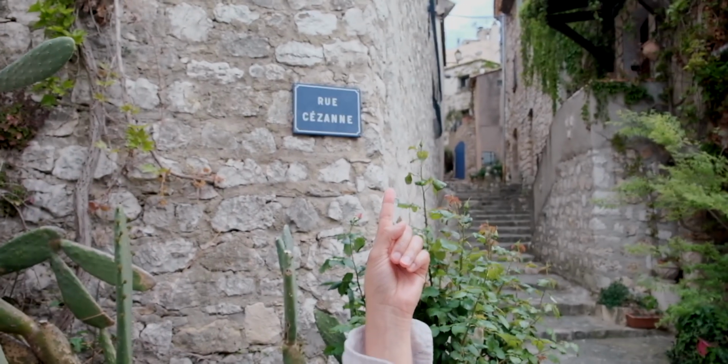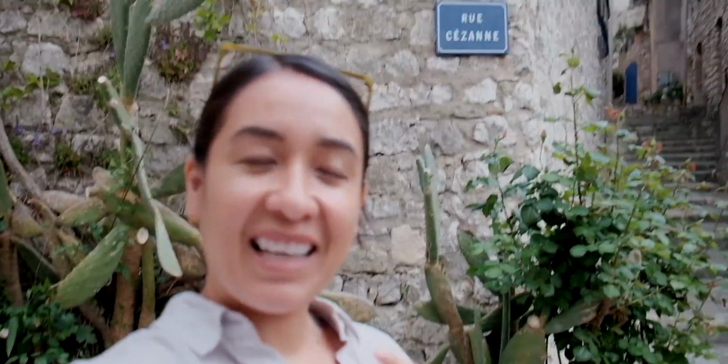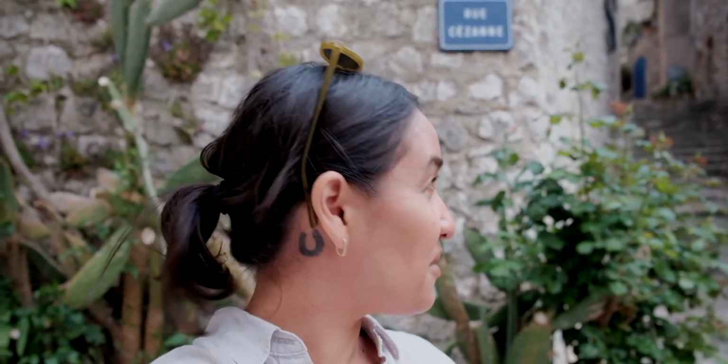Out of all the places, I was talking about creative block and artists that come here, look what street I'm on. I don't know if you could see. Rue Cezanne. I still need to go to his atelier, so maybe that's another video idea I could do for you guys.